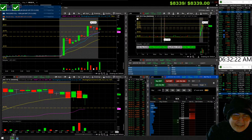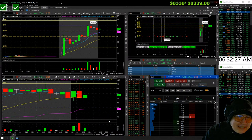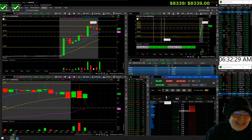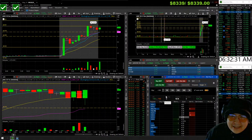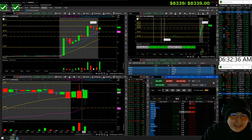Boom, another green trade right there. I just bought the dip down to 450. I made 26 bucks so far today. I didn't even size into my trades really yet. A little trade right there. I'm just taking quick little scalps out of the market.